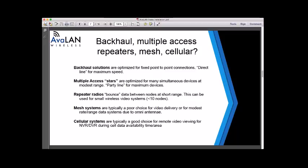But repeater radios are good if you need to bounce data between nodes at shorter range, and it's quite effective for a modest number of nodes. If you want to do video, as you see in the mesh bullet here, it says mesh systems are typically a poor choice for your video delivery.